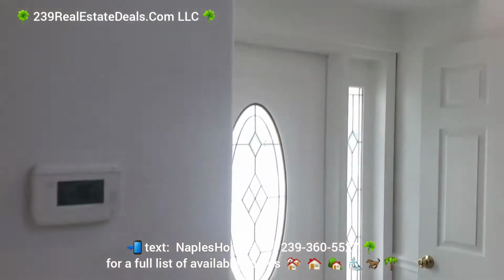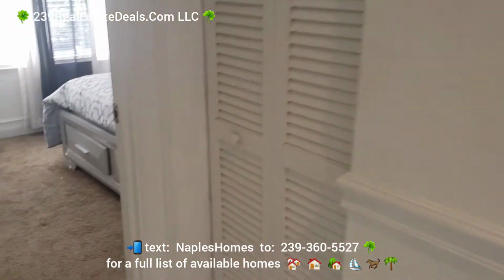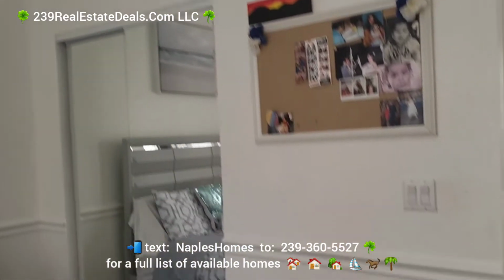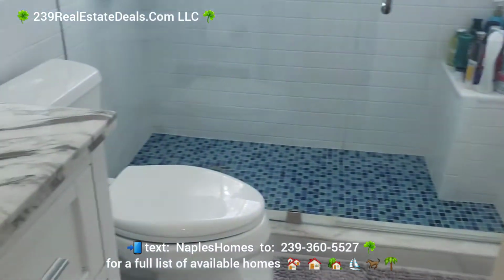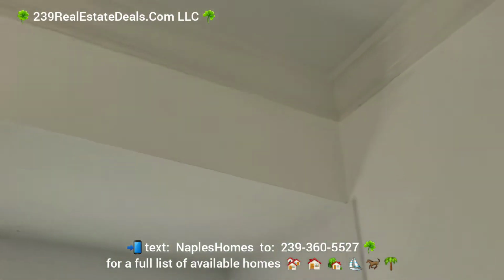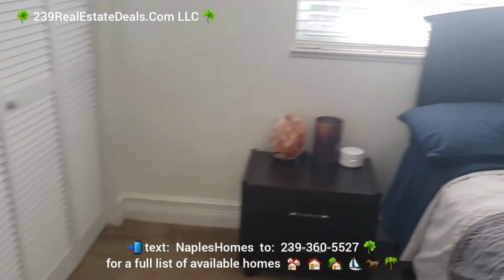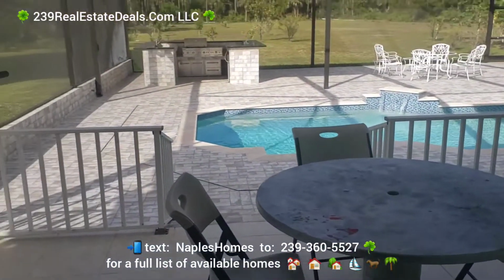It's your front door where we came in at the start. You got two bedrooms here. Carpets, there can be an allowance for that, or new carpet can be fitted. Got your crown molding. Got your guest bathroom. And your second guest bedroom. Nice view from here, obviously. Slider.